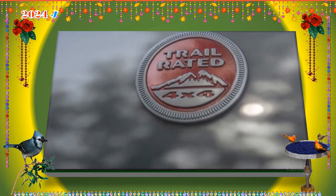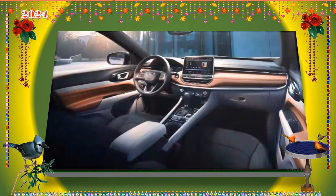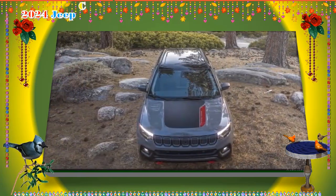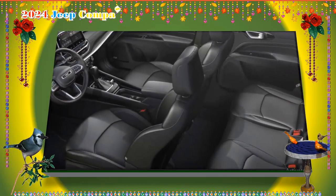In some markets, you will be able to find the 4xe model, which is a plug-in hybrid. This has a smaller 1.3-liter engine and an electric motor. It has better output, with 190 to 240 horsepower.